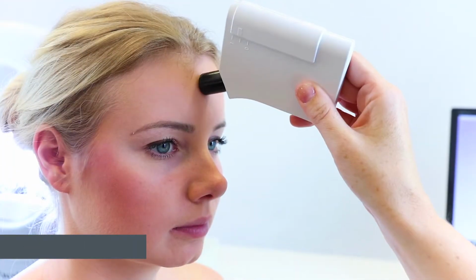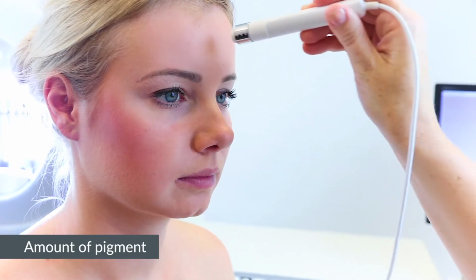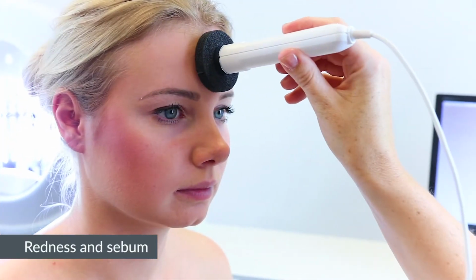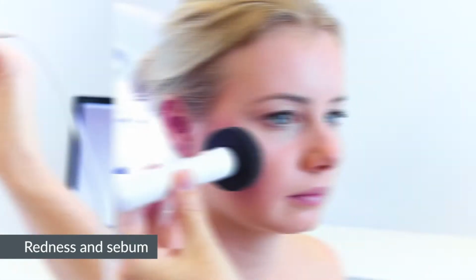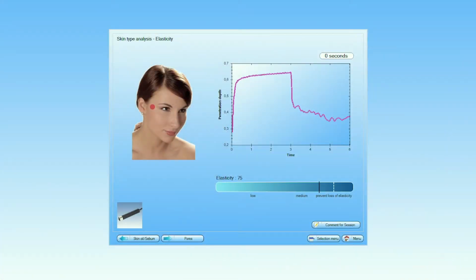Different tools are used to measure the moisture level, the amount of pigment, redness and sebum on the forehead and in the cheek zone of the skin. The elasticity of the skin is determined by measuring on 2 points, close to the eyes and on the jawline.